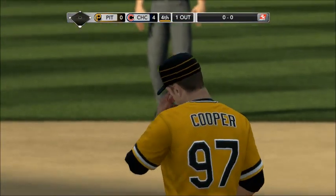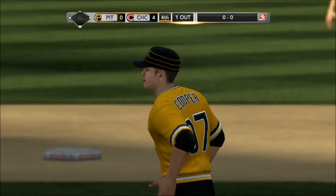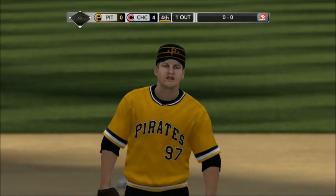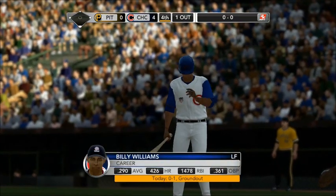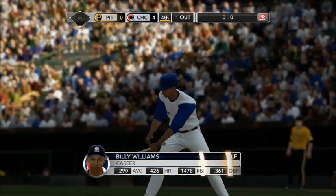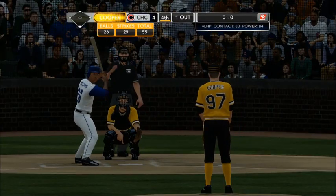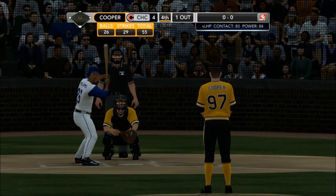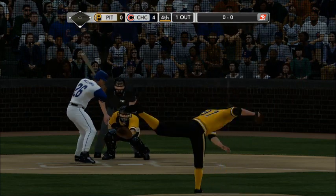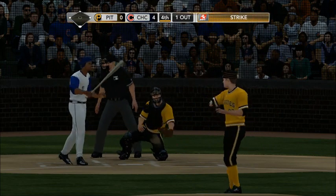And it's Billy Williams. Big-time offensive production last game out there. 3 RBIs in that one, and I think some real momentum coming into this game. Nobody on base, one away. And Williams settles in. Here's the delivery. Strike fastball, one. Swung on and missed, 0-1.